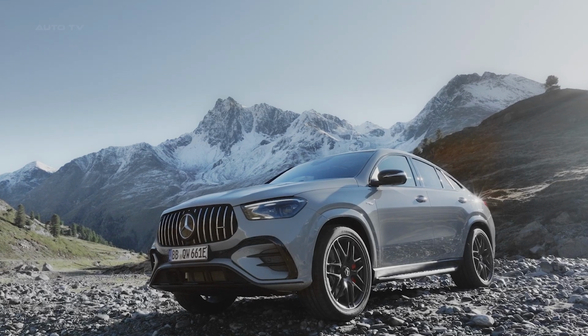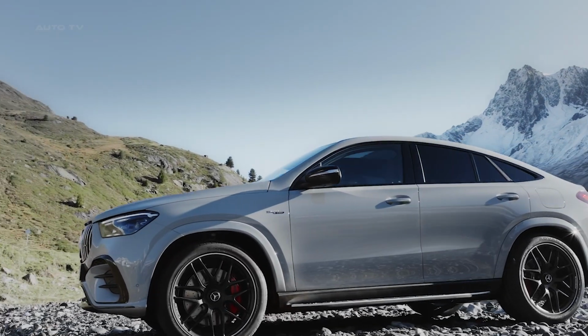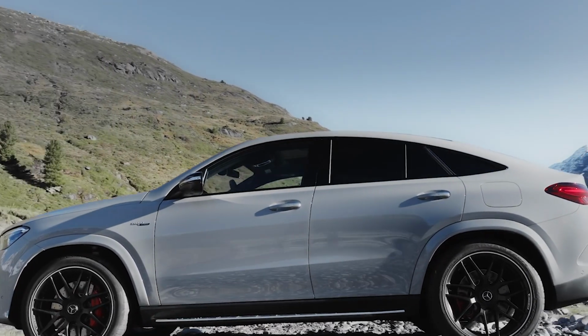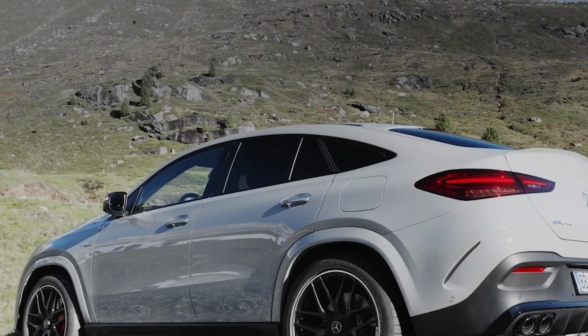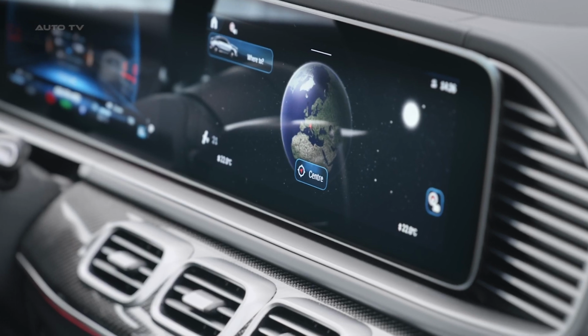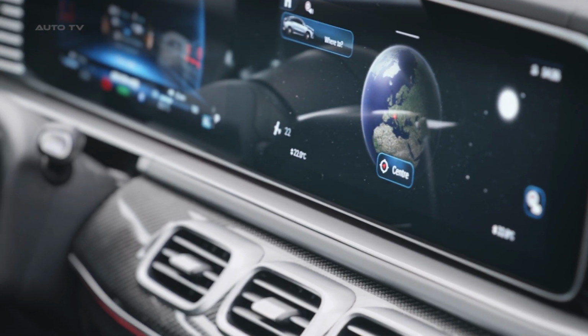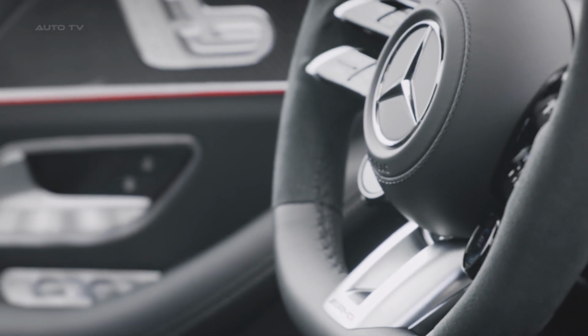In terms of design, the GLE 53 Hybrid incorporates hybrid-specific elements both inside and out. The exterior features hybrid-specific badges and comes standard with 21-inch light alloy wheels. The interior includes the MBUX infotainment system with hybrid-specific displays and functions, providing information such as the charging status and temperature of the high-voltage battery.